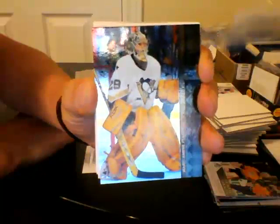Authentic Moments for Vancouver, Pavel Bure. Base, base, base. Authentic Moments for Nashville, Pekka Rinne. Base, base, base, and base. Extra base card. Nice and easy. SP Retro for Pittsburgh, Marc-Andre Fleury. Base, base, base.